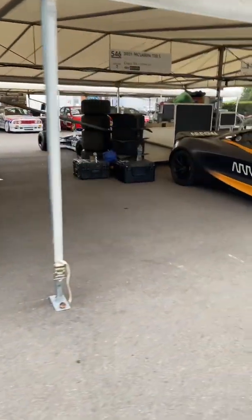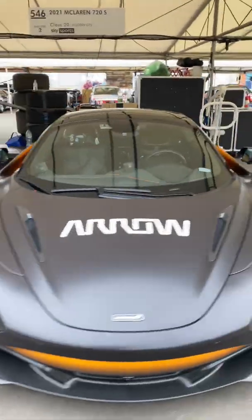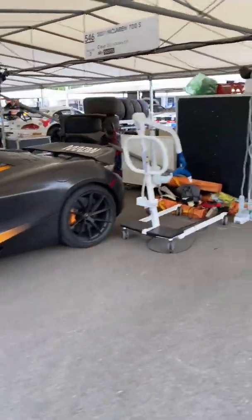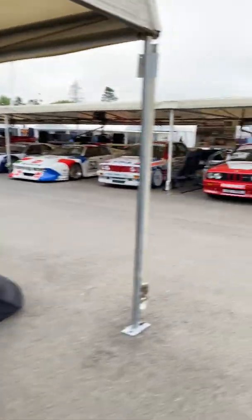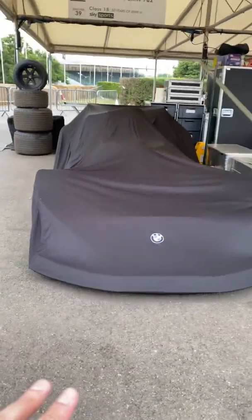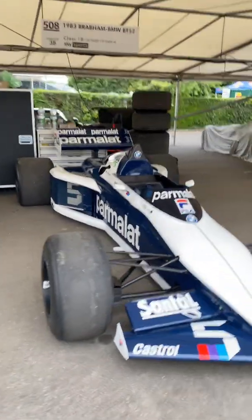So we've got obviously quite a lot of race cars under here, hiding away. McLaren 720S. I do see that livery, that sticker somewhere. Can't remember where it's from. And lots of BMWs. We'll come back to that as I come around. So I walk around here. Let's see, '78 March Roller. And I've got a Brabham from '83.